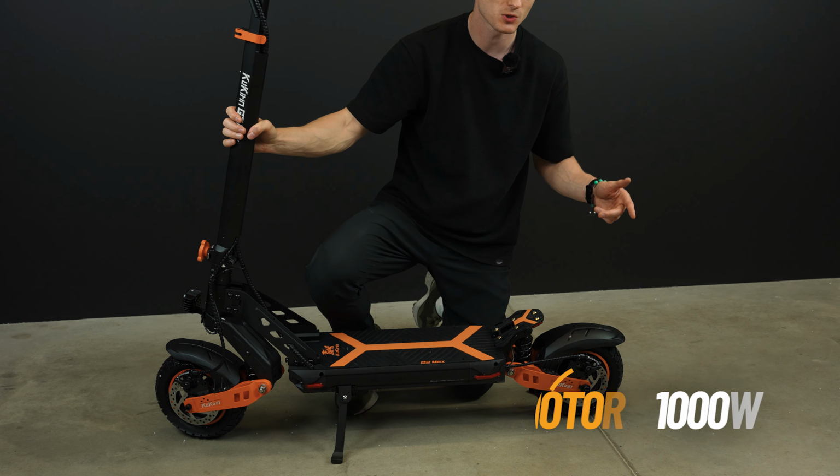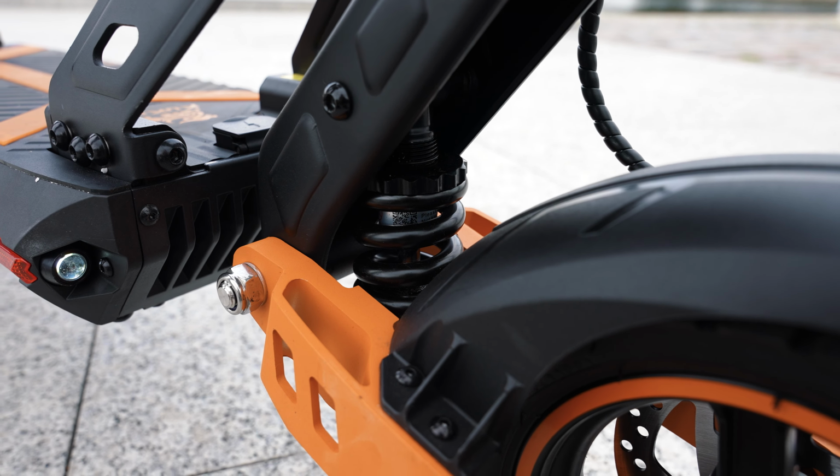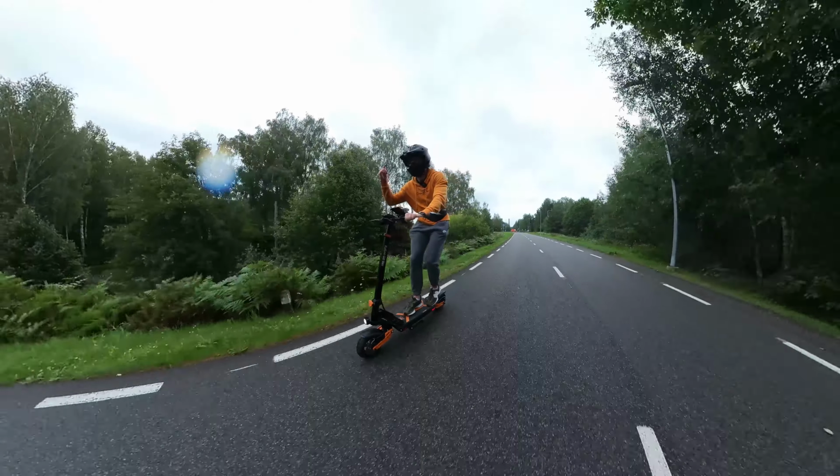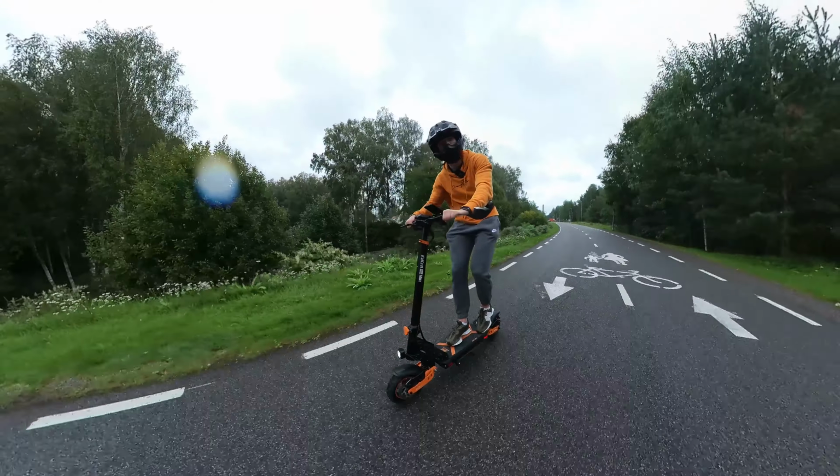The G2 Max features 1000 watt motor in the back, and what's more important, we see here dual suspension, which we are going to test a bit later. So right now, let's dive into the speed performance of the G2 Max. It's time for a speed test. Let's go!